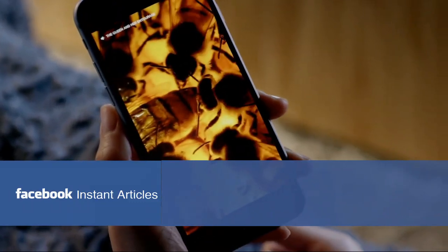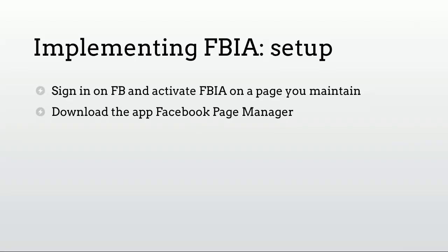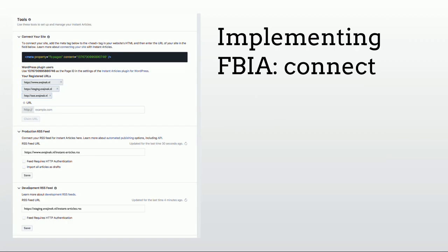So let's look a bit into that. First, you have to sign into Facebook, obviously, and enable Facebook Instant Articles on a page that you maintain. It's also very useful to download the Facebook Page Manager app, which is not the Facebook app, but another app that is useful if you manage Facebook pages, since you can use the app to preview all the development articles in the styles that you are going to use. I'll come back to that later.